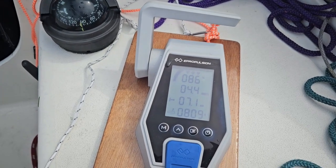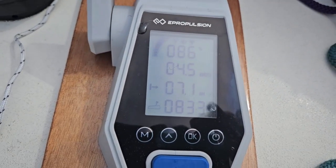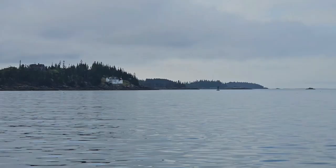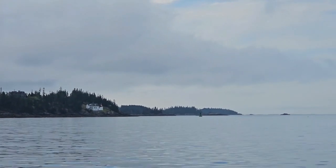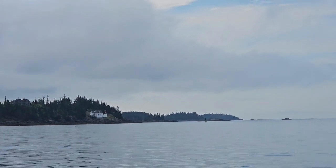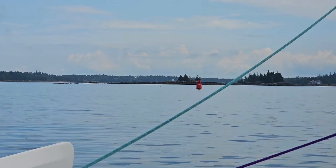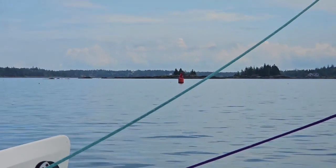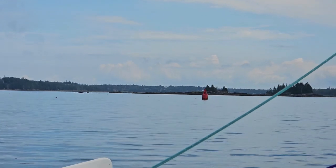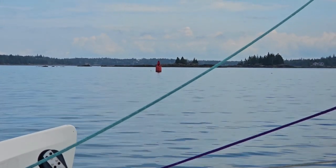And we've gone 7 miles, 7.1 nautical miles so far. The Browns Head Lighthouse over there. Hard for you to see it on the buoy, but there's not much current. Not much current one way or the other. Not much wind one way or the other either.